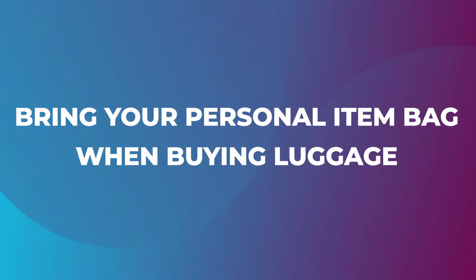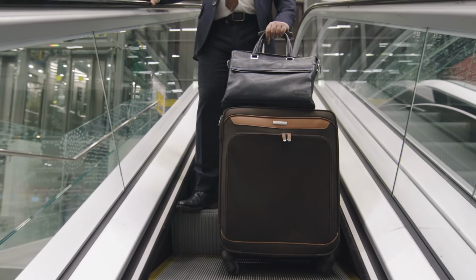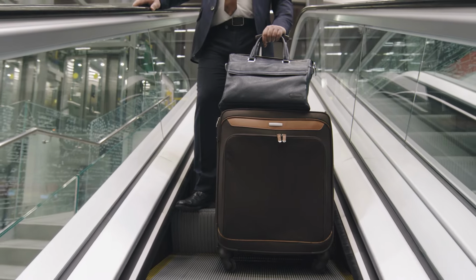Additionally, when you are going to buy a piece of luggage, make sure to bring your personal item bag with you to the store because you want to slide that personal item bag over the handle and knock that suitcase around to make sure that it doesn't fall over. So many suitcases are not stable when you put your personal item bag and slide it over the handle. And you definitely don't want to be traipsing through the airport with your bag falling over every time you stop to go to the bathroom or to buy a coffee.